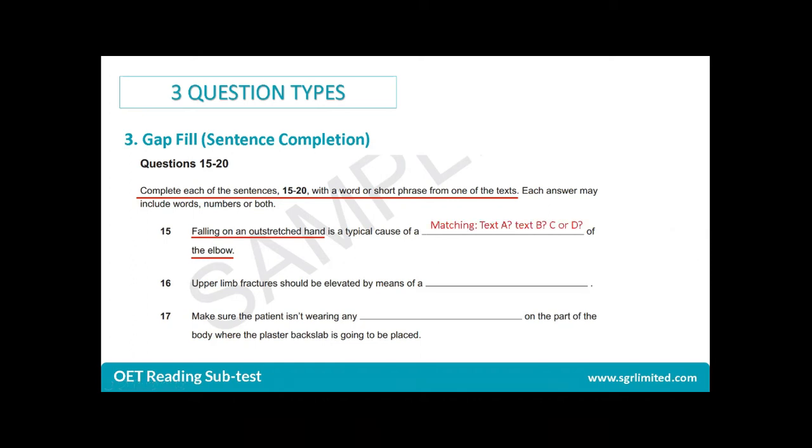And then we're going to identify which text it falls into. Okay, so we're going to do our matching again. After matching, we're going to go back to scanning. So your step 1, matching, step 2, scanning for keywords. And then finally, because sentence completion and gap fill is the most restrictive of all the 3, you're going to do your grammatical check. Okay, so you're going to make sure that your answers are grammatically correct.